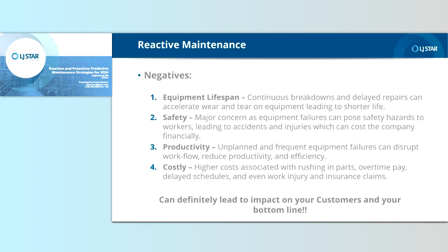And of course, another area that's going to end up costing you is productivity, because these unplanned and frequent equipment failures are going to disrupt your workflow, and reduce your productivity and efficiency within the plant. It's going to delay product that you could be manufacturing for your customers, which leads to customer dissatisfaction. And that can hurt you more than anything.